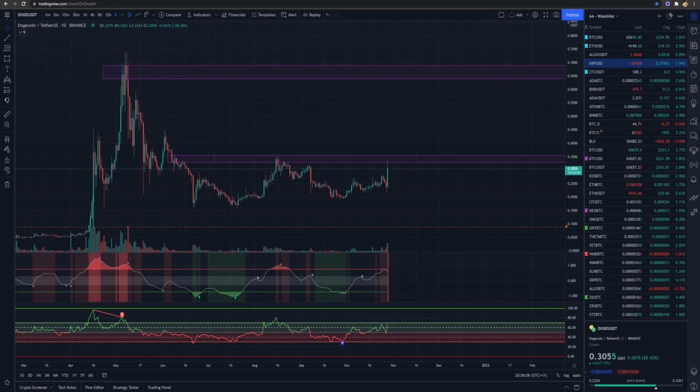People go, the TikTokers are making a joke of the industry. Yeah, cool, but there are a lot of TikTokers getting rich off these meme coins. So it pisses me off, as someone who sticks to TA and sticks to the ETH and all that sort of stuff.